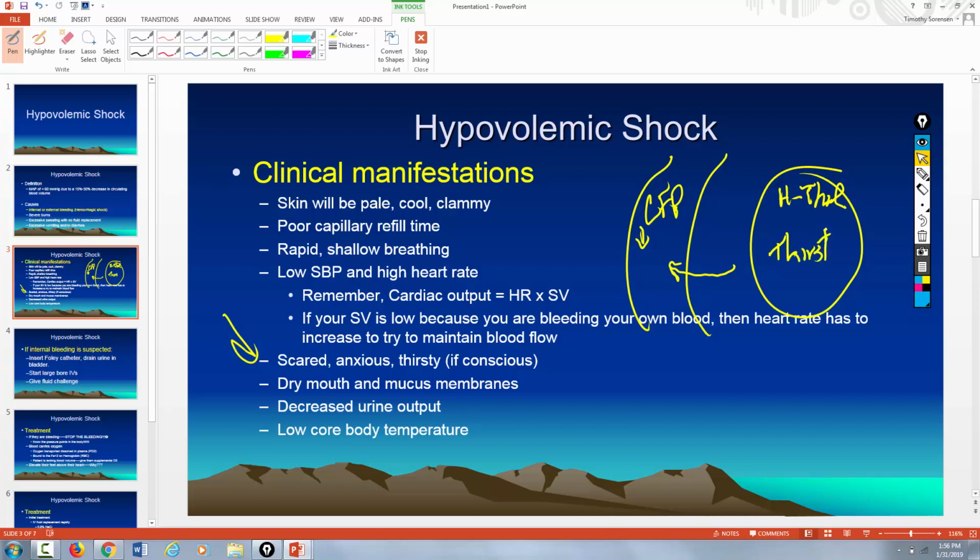The other thing is that this is happening all over the body. So all the cells are exposed to this low capillary fluid pressure in the blood because you're losing blood volume and your blood pressure is dropping. So all of that fluid from your tissues is going to try to get pushed into the capillary and try to maintain that blood volume. So you're going to have dry mouth and really dry mucous membranes and decreased urine output.